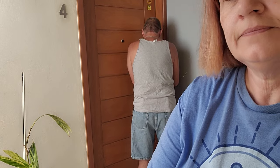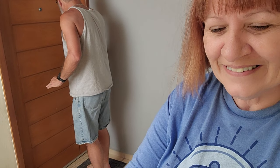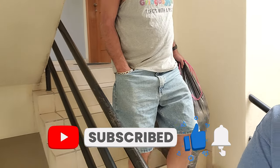We're taking the car? No, I want to get a bag out of there. Those bags are easier to carry. He's going back in. He's coming back out. All right. Going down all the stairs.